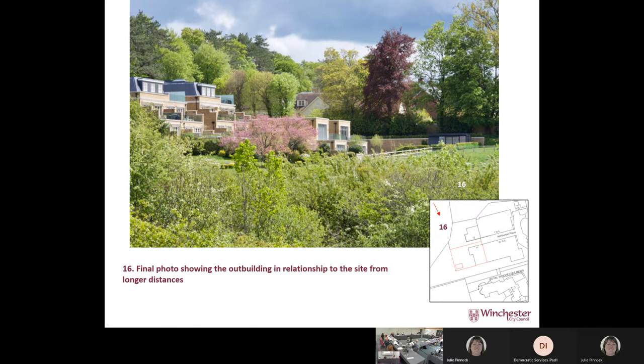The proposal is outside the public realm and does not have a significant or detrimental impact on the residential amenities of the occupants of the adjacent properties, and is not considered visually intrusive to the wider views. The proposal is considered to be in compliance with the policies of the development plan. Thank you.